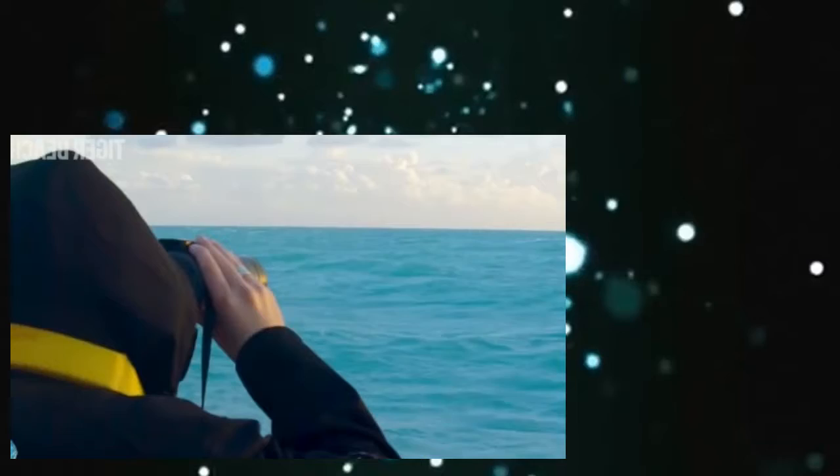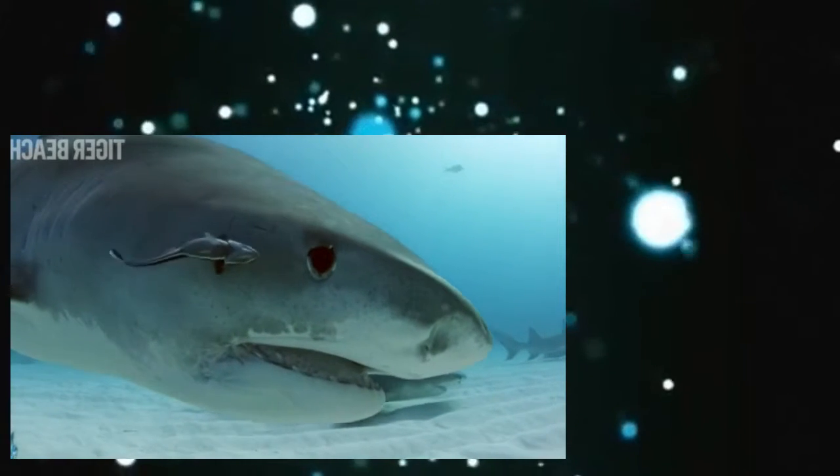Since that first encounter, Neil decided to learn all he could about the tigers of Tiger Beach. They're literally built like a tank. They max out at around 20 feet. They're thick, they're strong, and they've got a massive head that's filled with hundreds of razor sharp teeth, so they can act first and ask questions later.